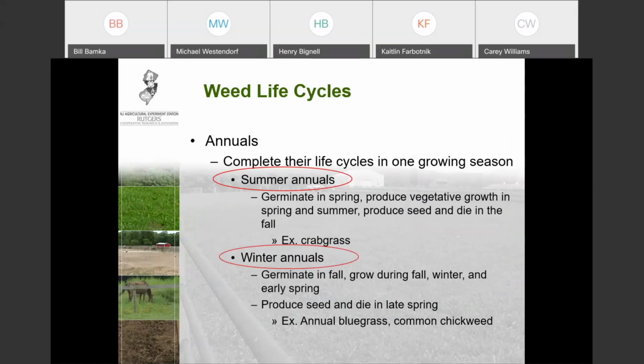Now, summer annuals germinate in the spring. They produce their vegetative growth in the spring and summer. They die in the fall. The example everybody usually knows is crabgrass. Winter annuals are actually opposite. They actually germinate in the fall. During the winter period, we get some slow growth and we get a big flush probably in March or so in our area. But that's critical to know when to time the control of the weeds.